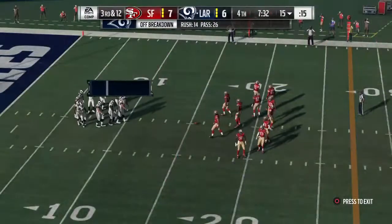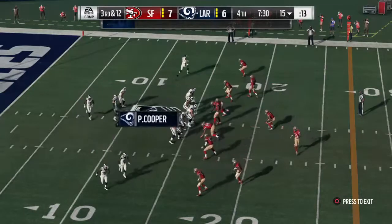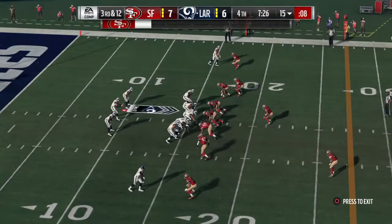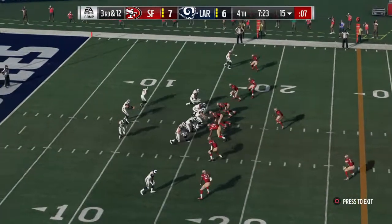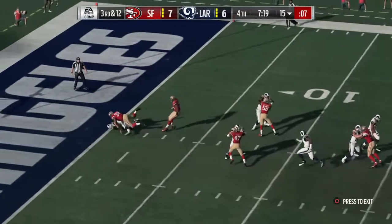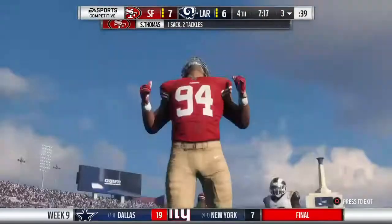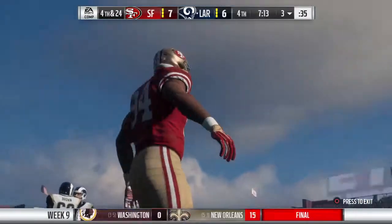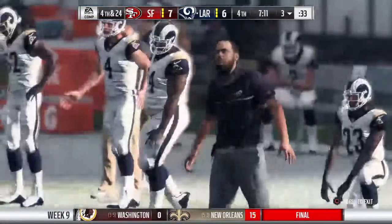Now 3rd down. The Rams on 3rd down, they're right at about the league average, 40%, 4 for 10. This is 3rd down and 12. And here's Allen. From the gun, he'll throw. And the Niners get there and bring him down. Solomon Thomas in there to record another sack. Their 6th of the afternoon.